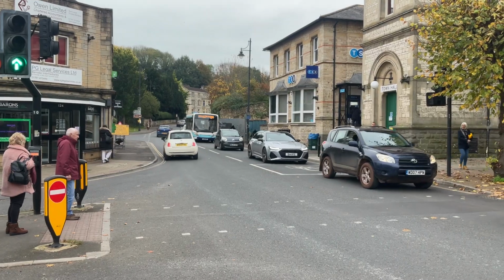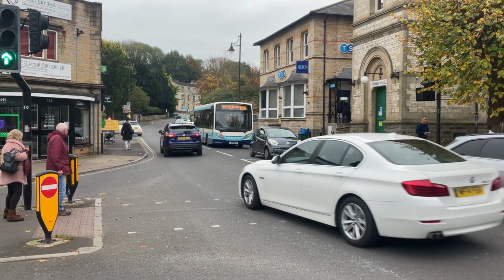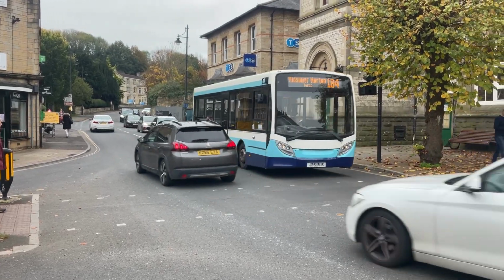Where I managed to see a Libra Travel Enviro 200. For some reason, this Enviro 200 has not been painted into the standard Libra Travel livery.